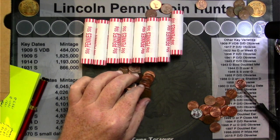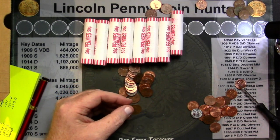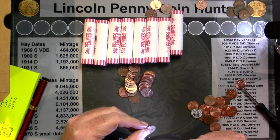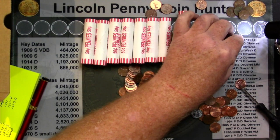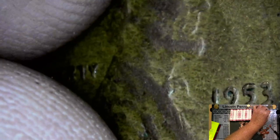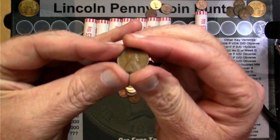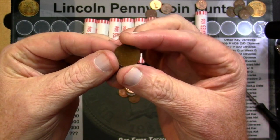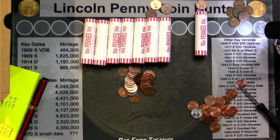All right. Roll number 12. Got another wheat cent. It is a 1953. It does have a mint mark. Let's look. I can't tell exactly what it is here. I think it's a D. Yep, 53D. All right. Not bad shape. Man, we're just doing good with the wheat since this box. Good deal. All right, moving on up.